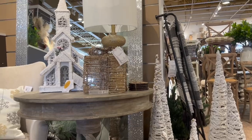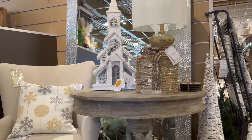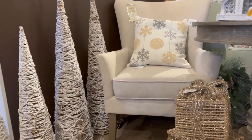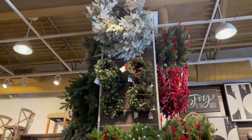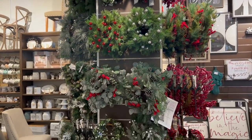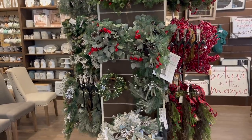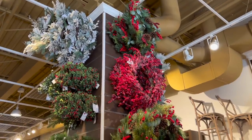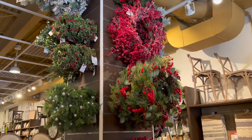I think these would look beautiful on our front porch, in front of a mantle, or even surrounding the bottom of your Christmas tree. I think Kirkland's has some of the best wreaths, and yet again, they didn't disappoint for this Christmas. I'll go ahead and circle around this column so you can see what they have, and then I'll share with you my favorites.